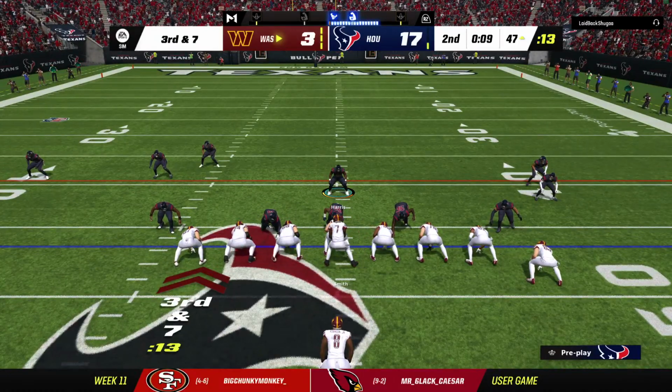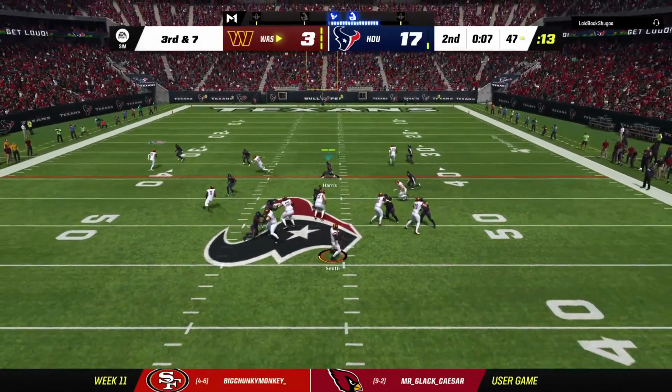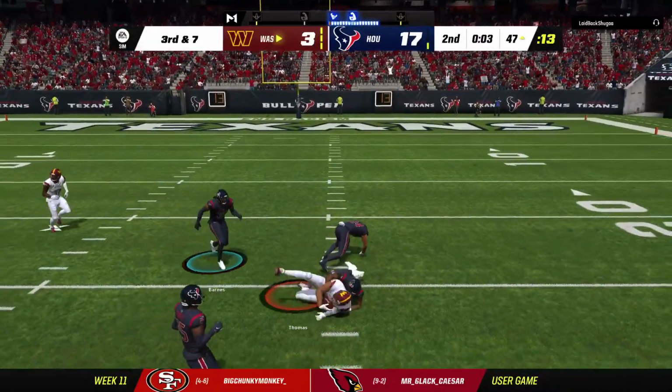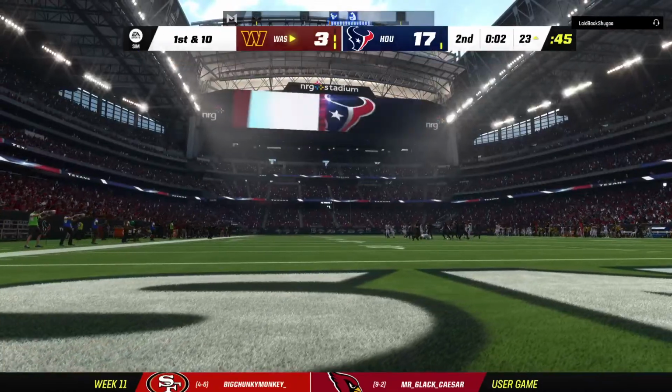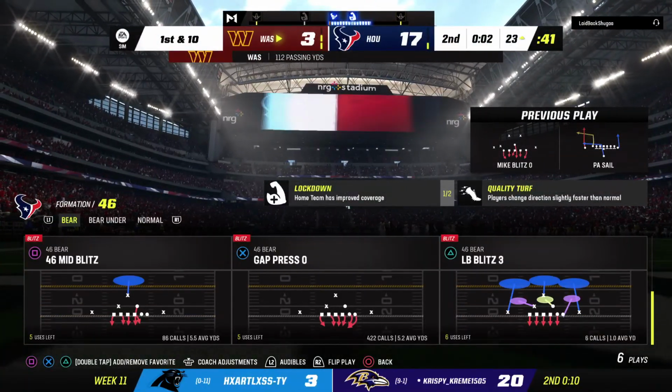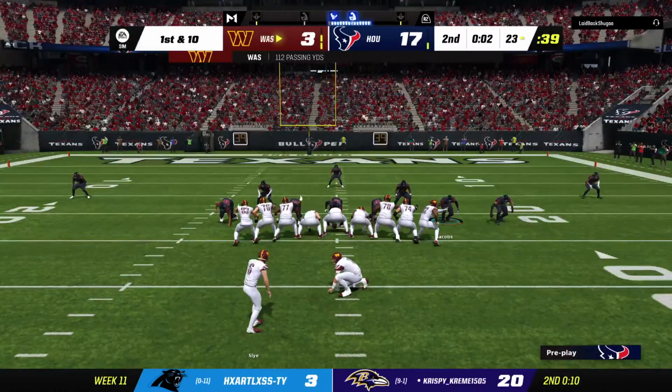Ready. Throwing on third down, Smith. Thomas brings it in. And he goes down, but not before getting this inside the 25. And we're going to get a timeout with 2 seconds remaining in the second quarter.